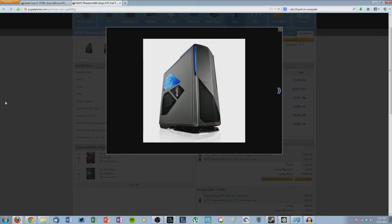The front panel is a door type panel design, which is fine. Covers up the front and provides a little bit more noise canceling because it's not open at all. And on the side you have a small window as well as fan mounts and all that great stuff. Looks very nice, and it's a full tower, so it can fit everything that you want.